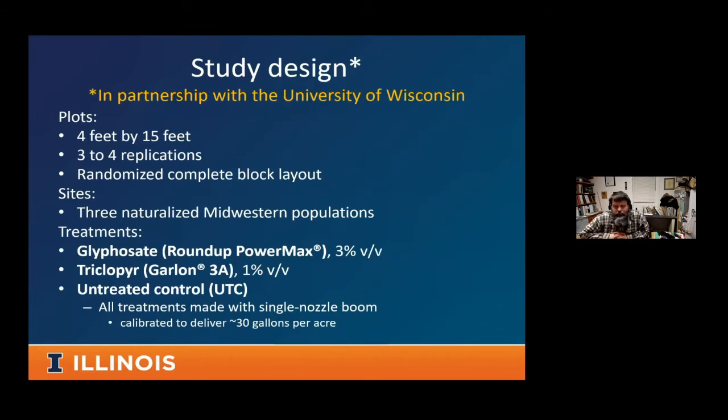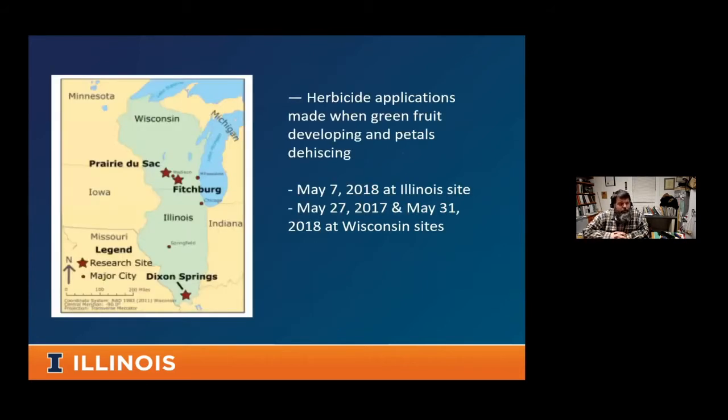We did this in partnership with the University of Wisconsin, with small plots and 3 to 4 replications at 3 different sites. We looked at glyphosate, which is Roundup, at 3%, triclopyr, which is Garlon, and a bunch of others at 1%, which are the common recommendations, as well as an untreated control. We did this in 3 places, 2 in southern Wisconsin and 1 down here in southern Illinois. We waited until the garlic mustard plants had finished flowering, when their last petals were falling off, before we treated. That was May 7th down here in southern Illinois, and in southern Wisconsin it was May 27th and May 31st. So you can see a little difference in timing.